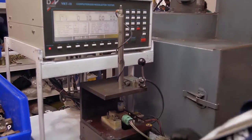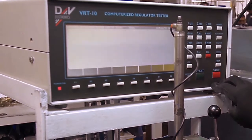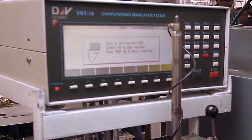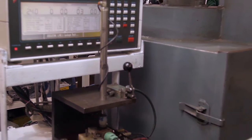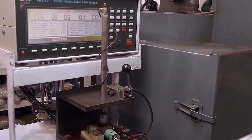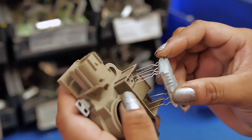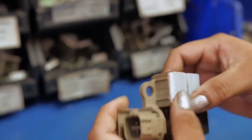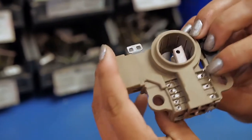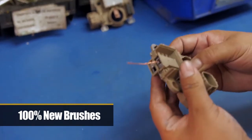Voltage regulators are tested on computerized testing equipment to determine whether they meet requirements such as ability to communicate and interact with the vehicle's computer modules, voltage set points, and any other requirement that may be unique to that particular regulator. If for any reason the regulator fails to perform to the proper specification, it is replaced with a new regulator or circuit board. At this stage, the brushes are also replaced with new brushes.